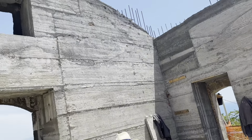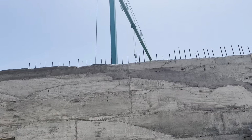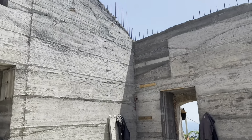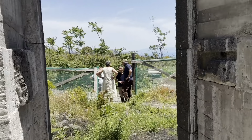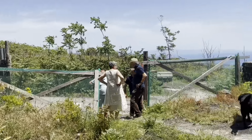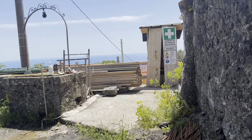They're talking about a lot of concrete, the gate. And a loft over here. There's going to be a loft in there, and that's Tony's unit that brings the concrete to everything. Amazing. Then there's going to be a gate. There's the old well and cistern. The views are amazing.